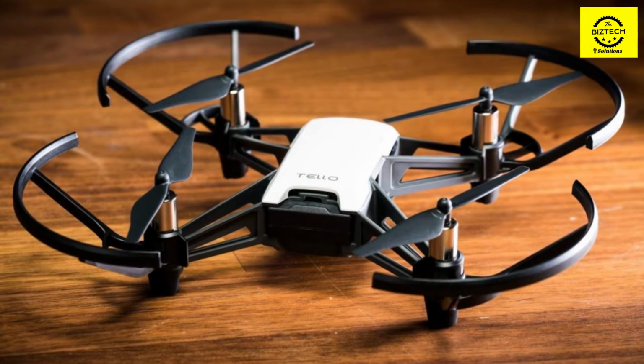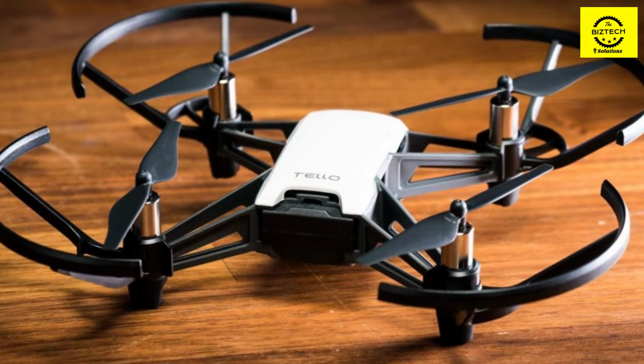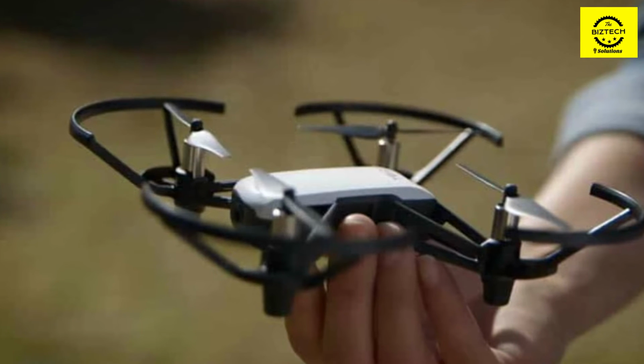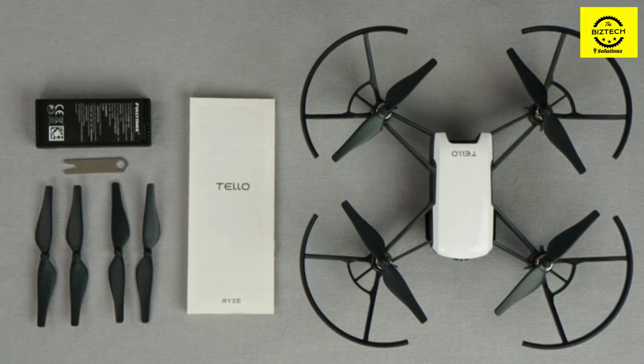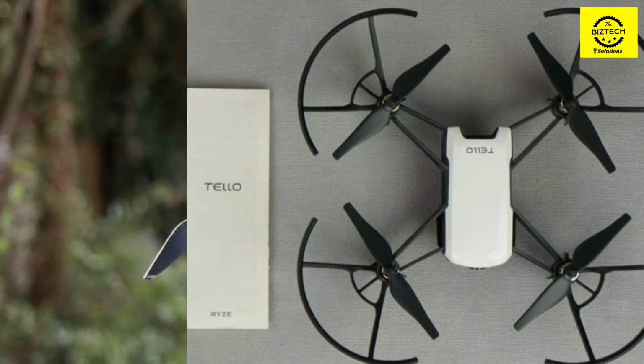However, the app is surprisingly basic and offers a simple method to drive the Tello, with a rewardingly snappy on-screen twin-stick configuration. The theoretical range is 100 meters, but 30 to 40 meters is more feasible, which, given how easily the 80 gram Tello can be blown off course by even the smallest breeze, isn't necessarily a bad thing.